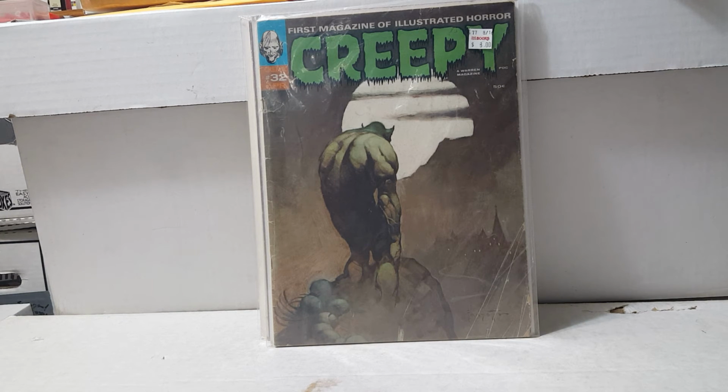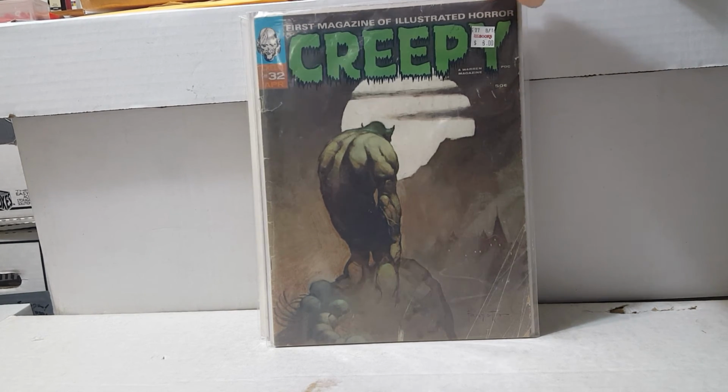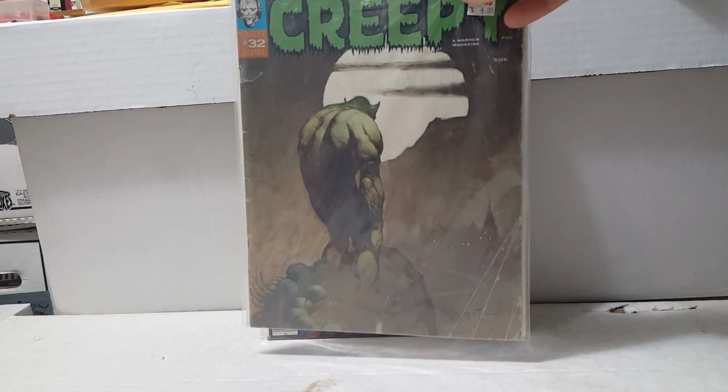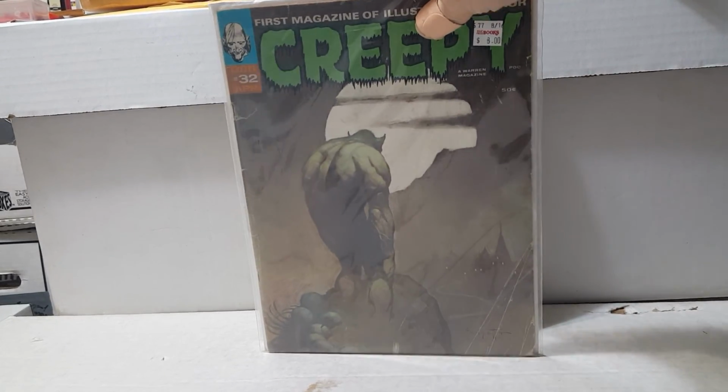But besides Creepy #1, this is probably the most sought after of the Creepy magazines, as far as I know. This is issue 32. It's a Harlan Ellison edition. Extremely sought after, and just a beautiful cover. So happy to have this. Like I said, I paid $5 for this one too at Half Price Books. So for $5, I mean, like I said, it's Beat to Hell, but I don't know. And it's appropriate for this time of the year too, I guess.